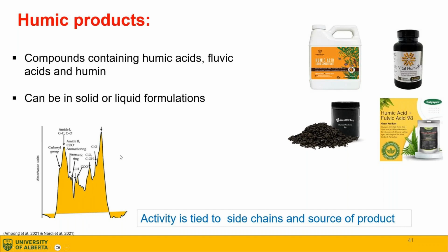And if a humic product is not characterized for these phenolic and carboxylic groups, then that product is going to behave differently in different areas, which might shed light on why we find that most humic products have these mixed results. Like one farmer applies a humic, it works. The other farmer down the street applies a humic product, it doesn't work. So based on the reviewed literature from Europe, this may be one of the reasons why this is happening.